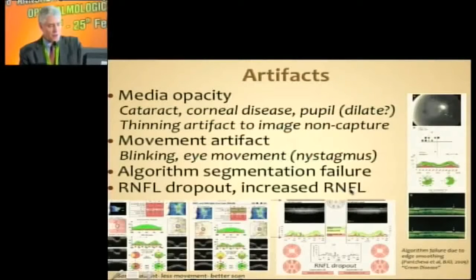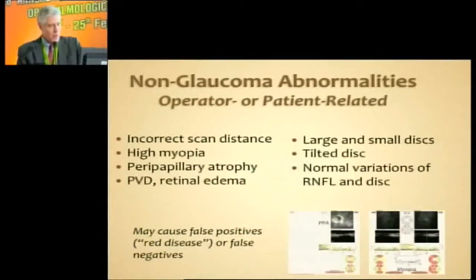If you get a certain degree of RNFL dropout, you can have so much dropout that you can't really detect any further change. This is really at the bottom of the scale. This is a patient that had really advanced loss. But if you get to this point, it's hard to pick up change because it's at the bottom of the measurement, really.